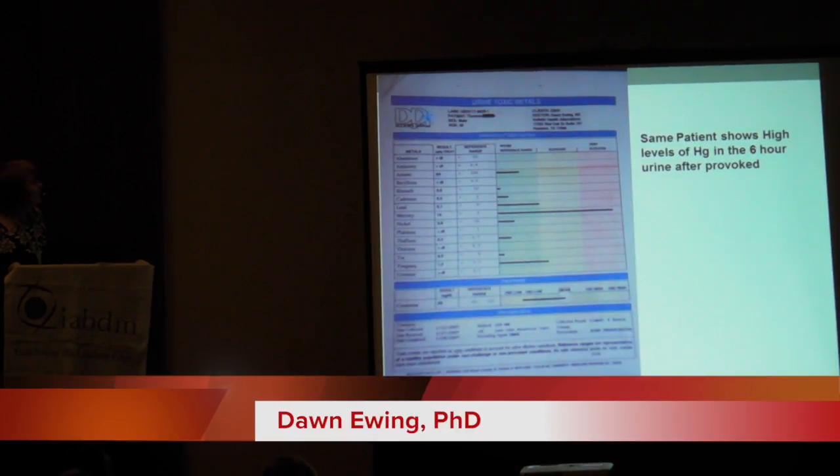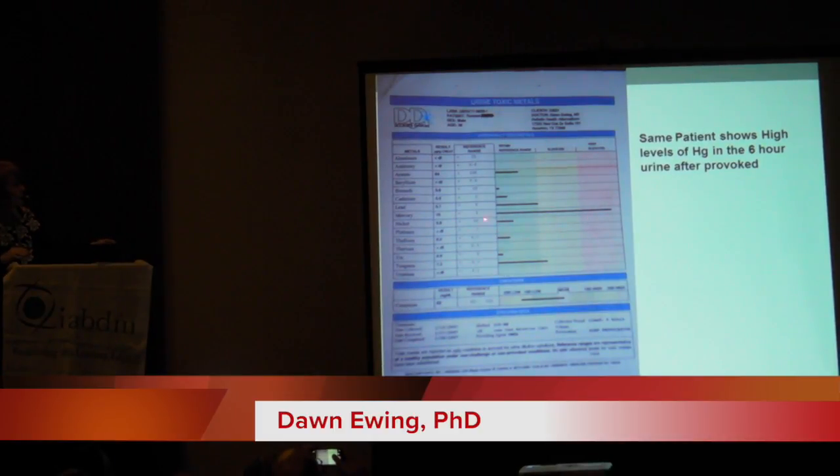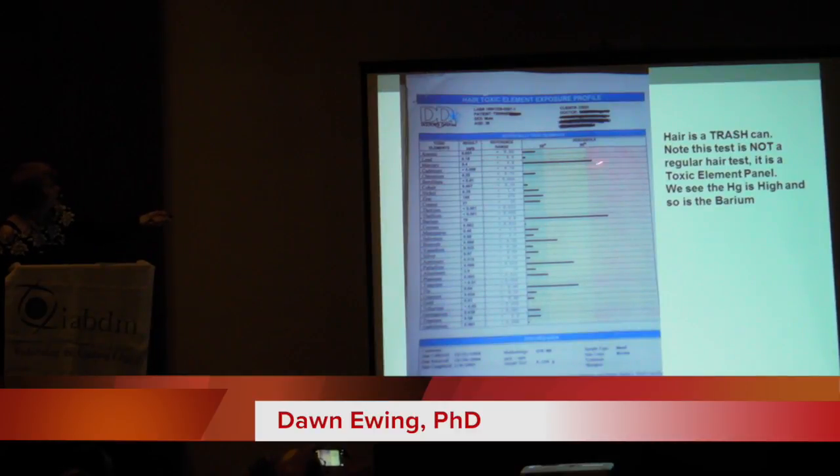Okay, so this is his heavy metal test. This is the provoked test. Look at his mercury level. So remember, go back to his hair, see where the mercury level is here. So he excretes it. His body recognizes that mercury is poo-poo and it's throwing poo-poo out in the hair, which is the trash can, right? So his body is working as God intended.